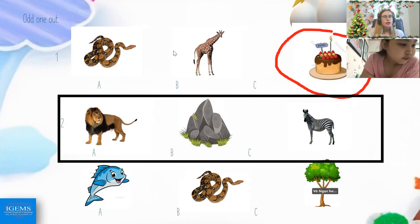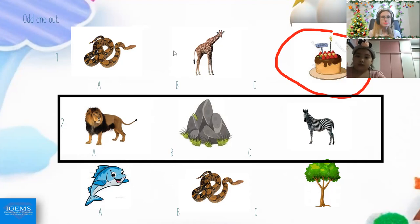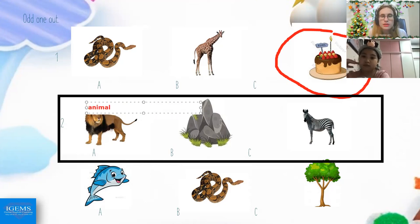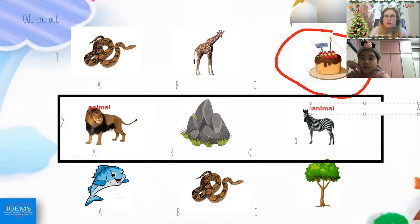So what is not right here? Circle B. B, the rock. Circle for me. You see, the lion is an animal. The zebra is an animal. There are two animals and one rock. Why is the rock there? The rock shouldn't be there. Circle.